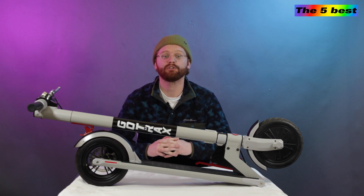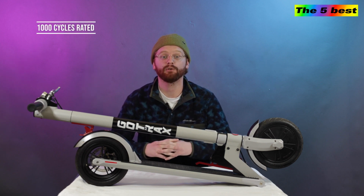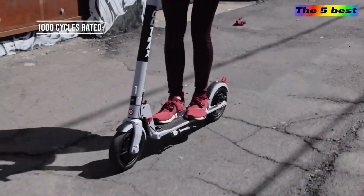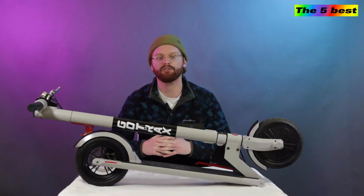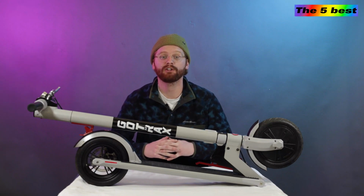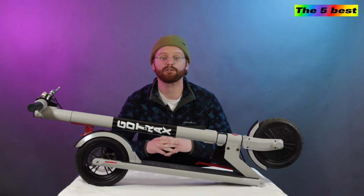The LG battery cells are rated for up to 1,000 cycles, making it great for daily use, but like all electric scooters, expect to replace the brake pads every 500 to 1,000 miles, depending on the usage. Brake pads cost only a few dollars and can be found on the GOTRAX.com parts section.